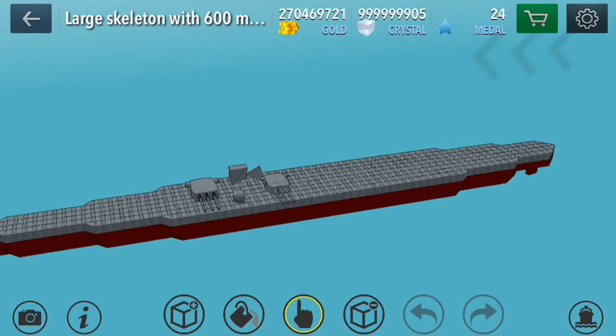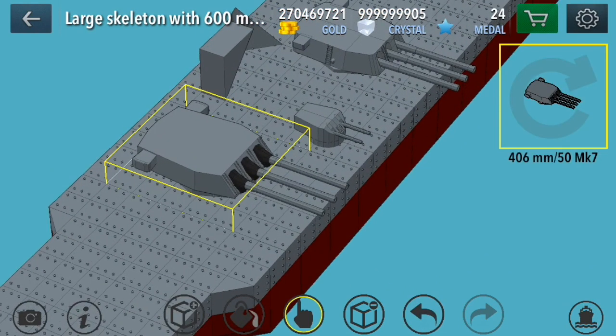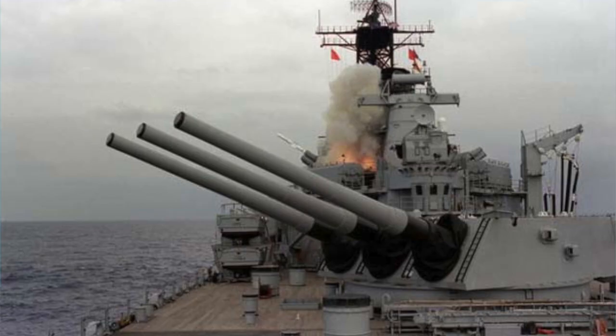We are here with update 2.1.24, guys. Yes, we got some new guns and armor. So first of all, we got this gun, guys, the 406mm 50 MK7. You guys know where this comes from. It comes from the BB-62 class battleships, or Battleship Iowa, guys.